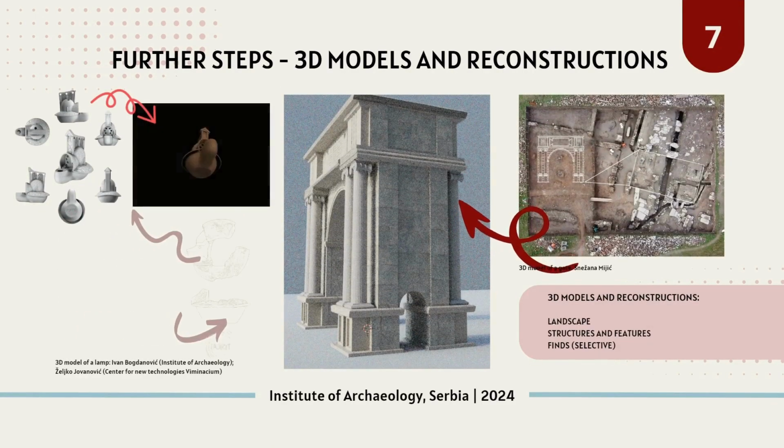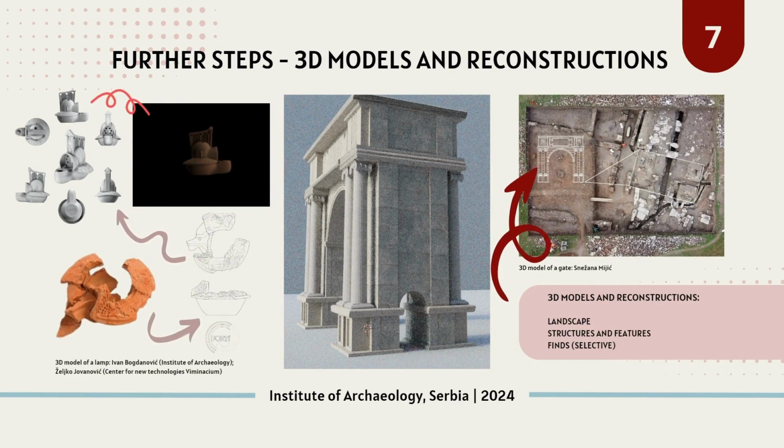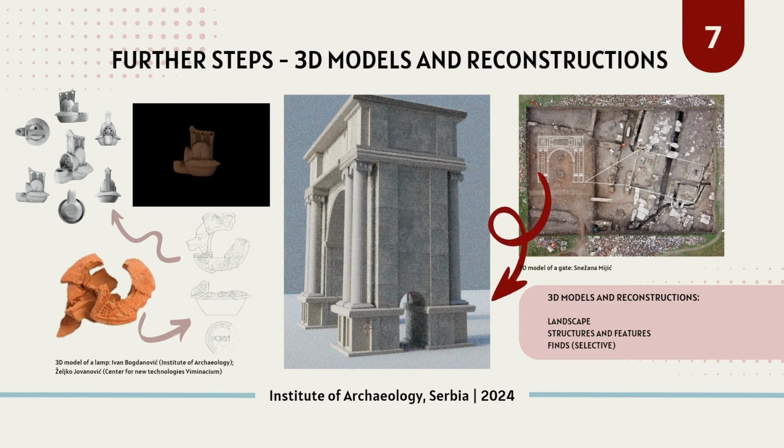These models, together with the excavation and research data, allow us to start creating the reconstruction of the excavated areas, features, structures, and finds. For example, you can see here the process of reconstruction of one very special oil lamp that is in the shape of a gladiator's helmet, discovered in the area of the amphitheater. From a simple drawing, through photogrammetry and 3D modeling, came the reconstruction of this amazing and unique find.